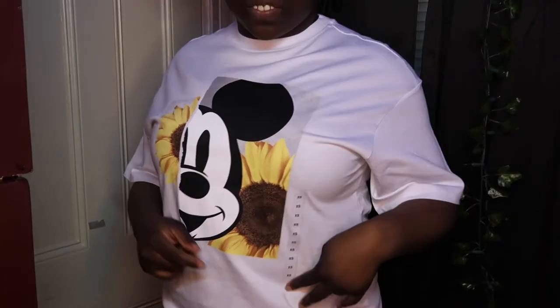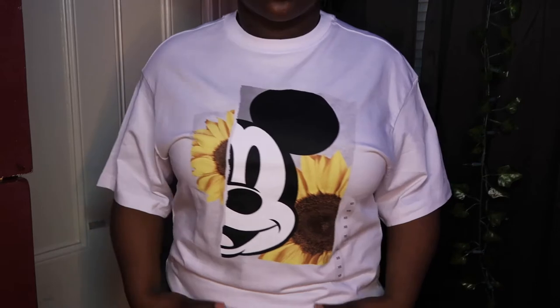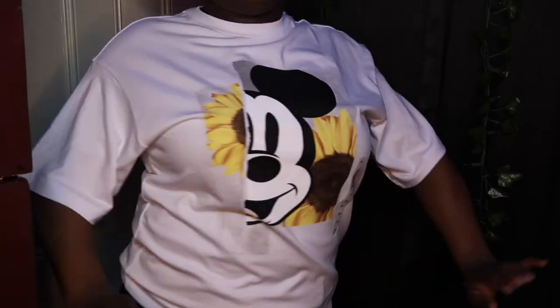Okay, so this last graphic tee was an extra small. I don't know why, since I'm an extra small, but this is a real graphic tee. This was from H&M. This was not from Mandy's. It was more expensive. It was $17.99. Do you see that? $17.99. I'm not lying to y'all. It's longer in the arms. I could deal with that.